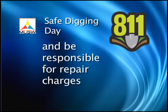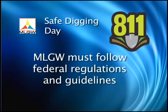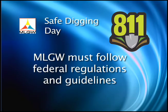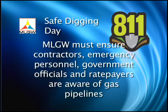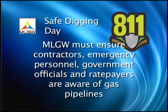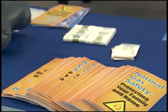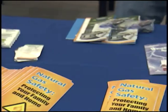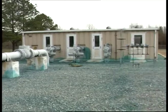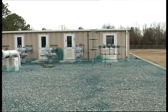Along with encouraging customers to practice safe digging, MLGW is also responsible for following federal government-mandated regulations. Under federal guidelines, MLGW must ensure that contractors, emergency personnel, government officials, and ratepayers are aware of gas pipelines. MLGW's natural gas and digging safety communications aren't relegated to just one day. The utility communicates and practices gas safety every day. For Memphis Energized, I'm Dan Hope.